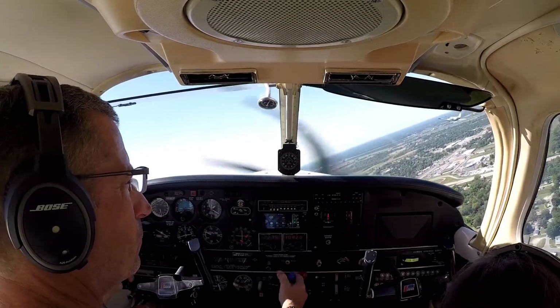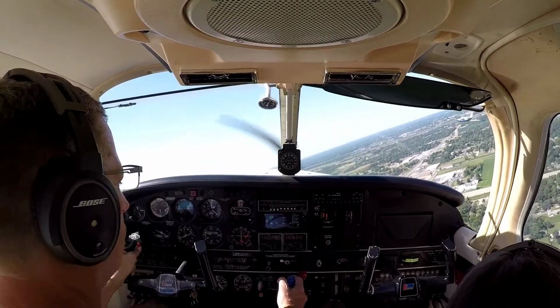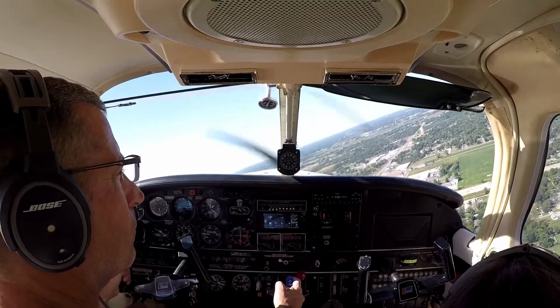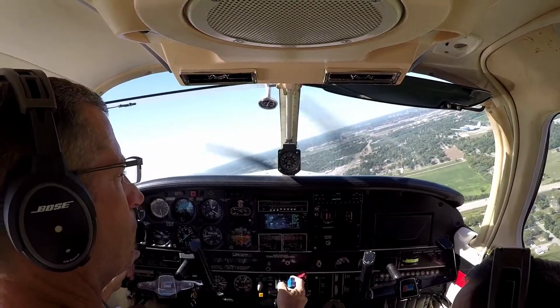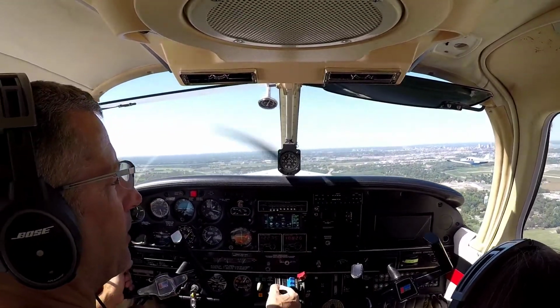Flight back for 100 knots. It's just the gear horn because the throttle's back. It's okay.